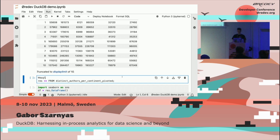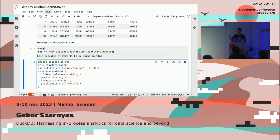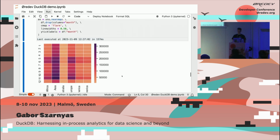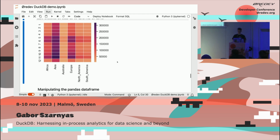And again, this is something that we can visualize very quickly. If you have Seaborn installed, then you can turn it into a heat map with a few lines. And you can see that we have the time passing along the y-axis to the bottom, and we have the continents. And this also tells us the relative distribution, the amount of distinct authors between the continents.